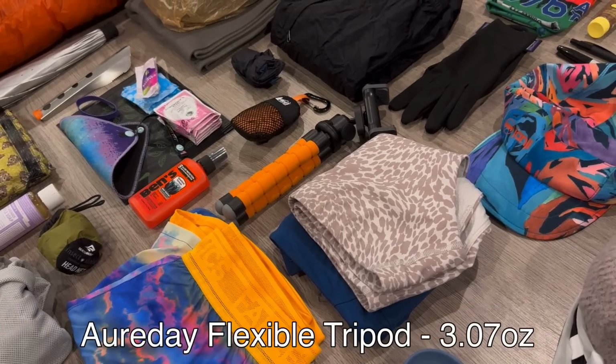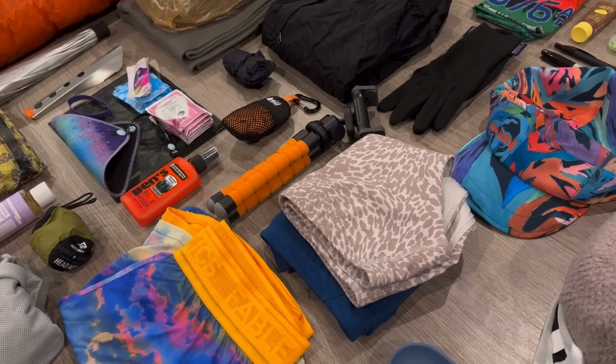Up here I have my tripod for vlogging. I also use it as a little bit of a selfie stick. It's not super long, but it does the job.